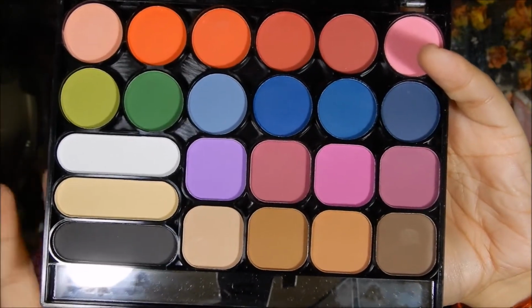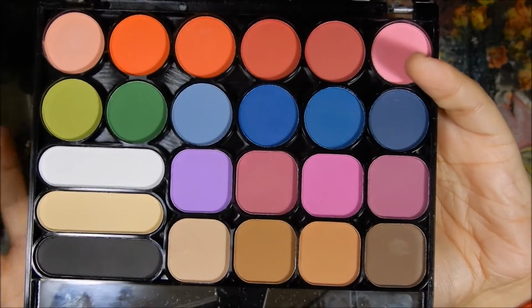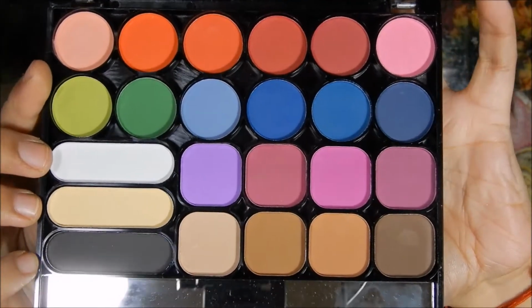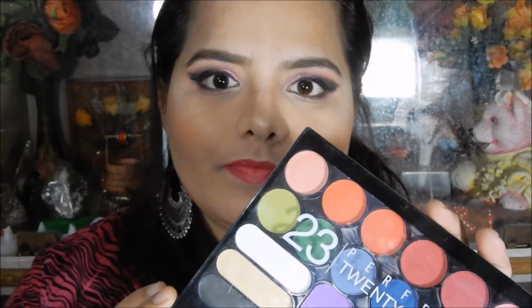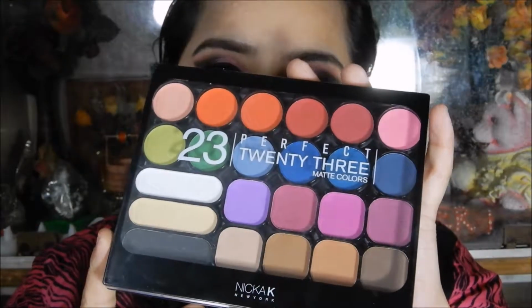So this is one palette that you can definitely buy if you don't want to invest in a lot of single products, then you can definitely go with this palette. You can either buy this one or any other palette that include such shades. Since you're a beginner, then you will not feel comfortable to invest in a lot of different makeup products, so something like this will be really helpful.